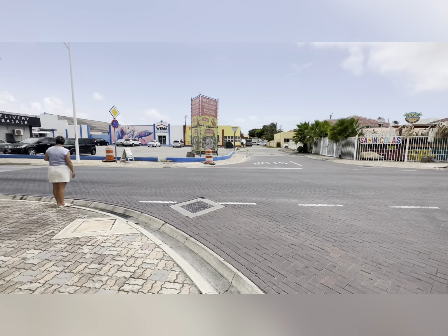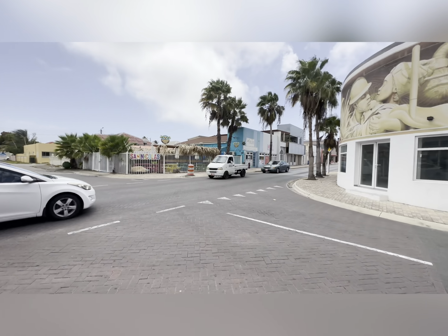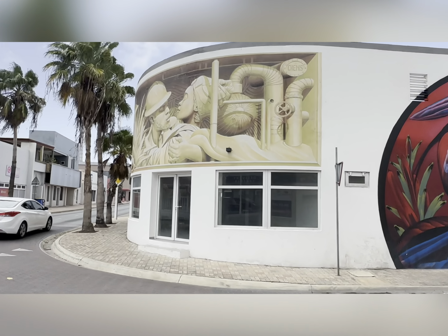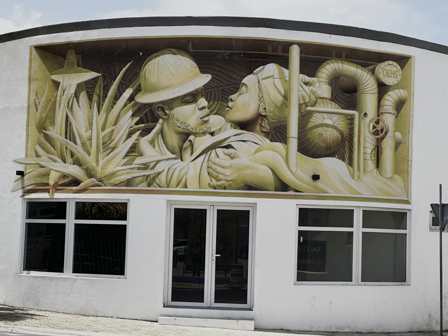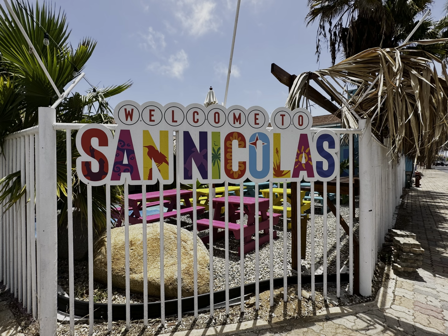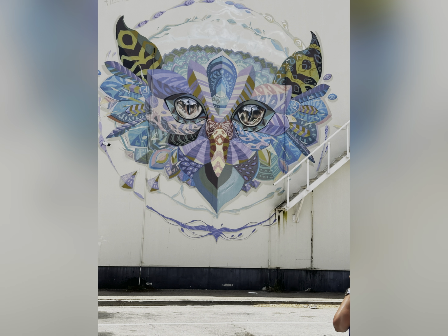If you are an artist or an art lover, San Nicolas is definitely the place for you. The mural tour was awesome, and I highly recommend that everyone should take it. You get to walk around the town of San Nicolas, seeing all of the artwork with explanations from awesome tour guides. I highly recommend this tour when visiting Aruba.